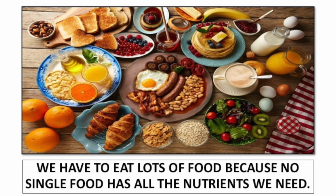We have to eat lots of food, because no single food has all the nutrients we need. Nutrients means the good things that our body takes from the food, like vitamins. If you see nutrients, it's good for us. And here's an example of lots of different types of food. Who thinks they could eat this all in one go? No, too much food. I think this food is for maybe 4 or 5 people. But you can see all the different types.